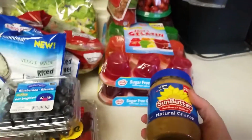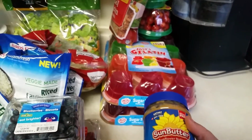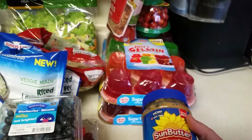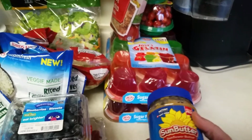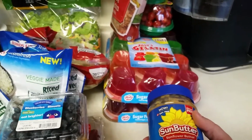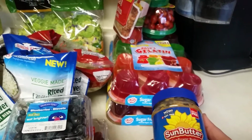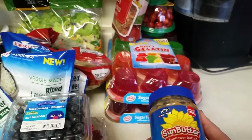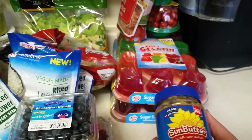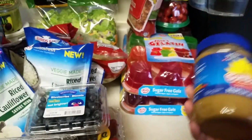Sun butter. I know, okay, this might get some backlash here. In my opinion, the way that I do keto, I do not eat peanuts. Peanuts, to me, are a legume, and legumes are not keto, and peanuts have been shown to cause inflammation. So I do not eat peanuts. I do not eat peanut butter. I do not eat any products that I find peanuts, corn, or wheat on the label.